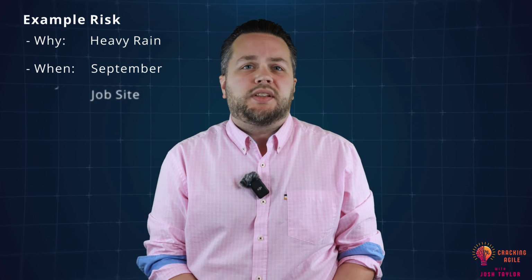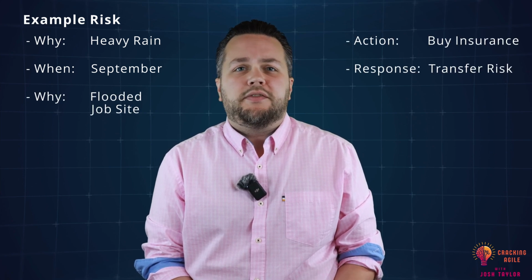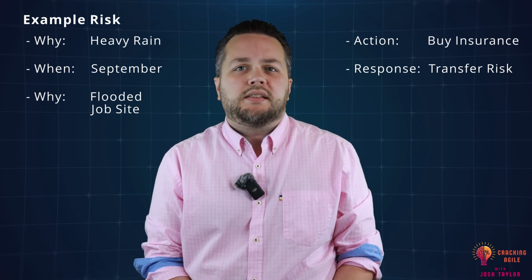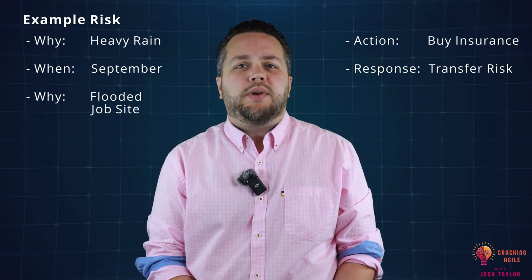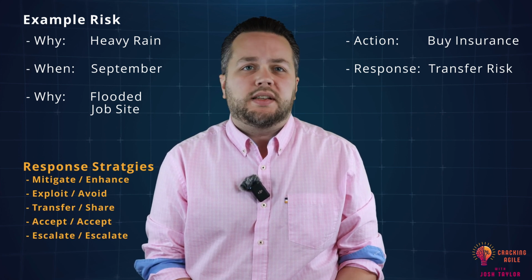As I mentioned a moment ago, risks can be both negative or positive. Let's say that you've identified a risk that it typically rains heavily in the month of September and the job site might get flooded. You'll need to plan a response to that risk if it becomes an issue in September. Planning out responses to risks helps us figure out how we can mitigate, exploit, transfer, or accept future risks.